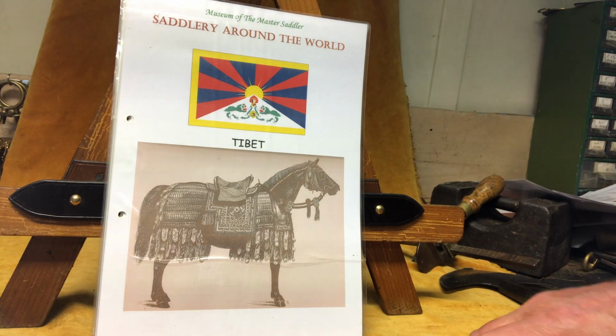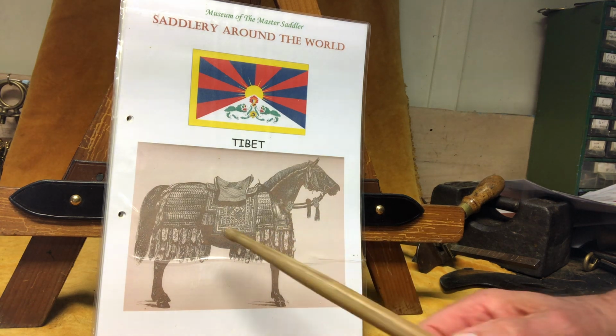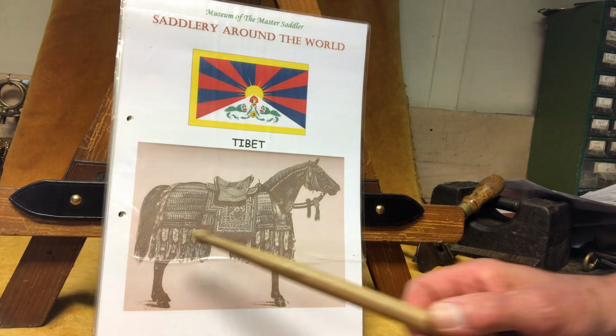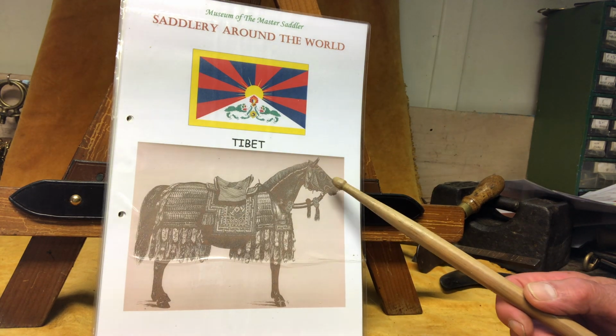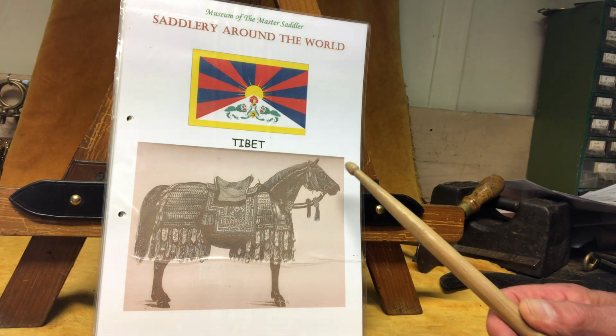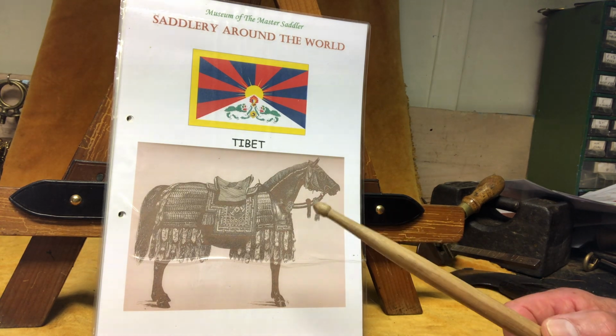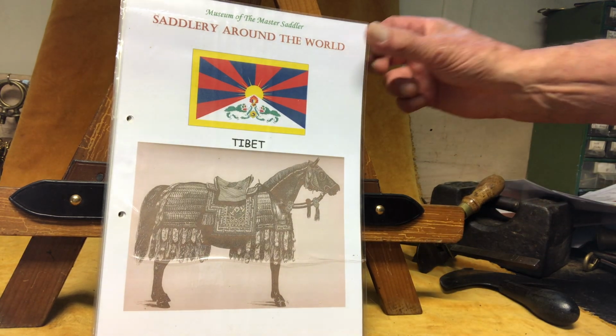Tibet, that is fabulous. Horse clothing there going round. I know the picture's a bit damaged there. Look at the head piece, I don't know whether it's protective or just ornamental. You've got the tassels on the reins. Beautiful set of horse clothing there.